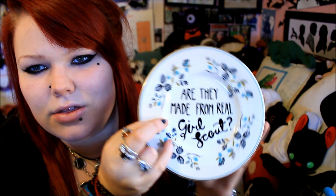They're outside trying to sell lemonade, and they're talking to the Girl Scout, and she's like, oh, is it made out of real lemons, because I can only eat organic everything that's made out of real lemons. And she's trying to sell her Girl Scout cookies, and Wednesday's reply to that is, are they made out of real Girl Scouts, which I always think is so funny, and I thought it was pretty relevant to go on a plate as well, because you'll be eating off of it.